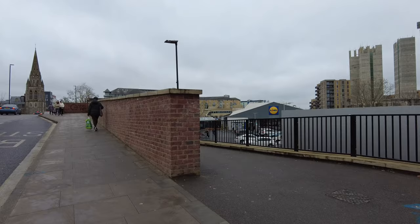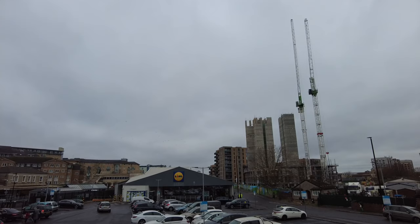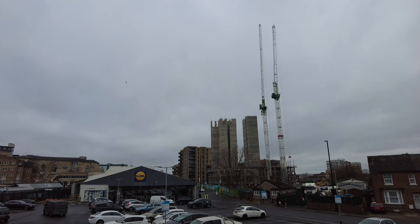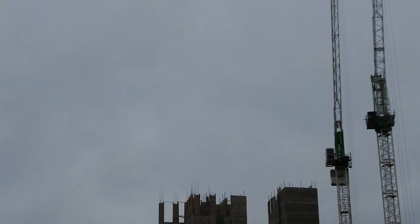So here we are. We're just on the tip of the high street, and you can see the new builds that are going on there. Really tall tower blocks. Not sure how high they are, but it looks like there's rods coming out the top of them. They're going to go up a bit further by the look of it. Well, we might have a look around the back there, but we'll walk up through the high street to begin with.